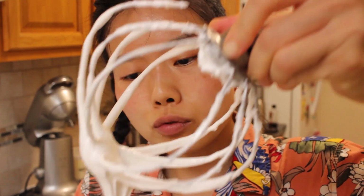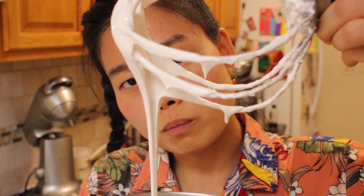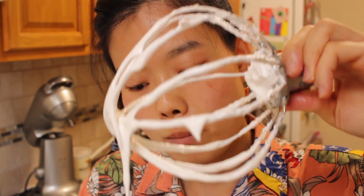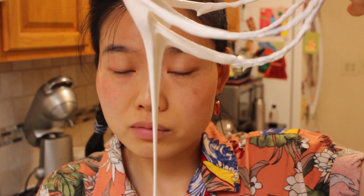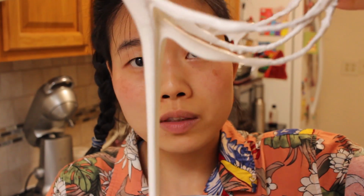Happy cake day to me. So I'm not quite sure what I did wrong, except I probably shouldn't have added the butter, but chemistry-wise, I'm not sure why one piece of butter would deflate and silken the entire bowl of meringue. If you know why this is happening, please let me know down below, because now's as good a time as any to learn what I did wrong.